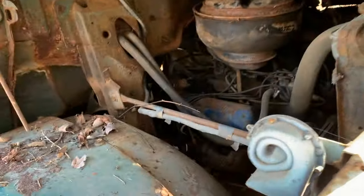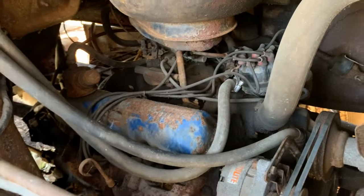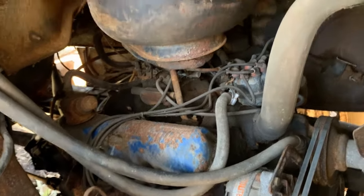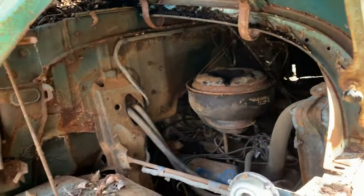Oh. What do we got? Holy crap. That's just this little tiny baby engine. That's a gas engine. Nobody wants that. Wow. Look at this thing. All right, I'm shutting it.